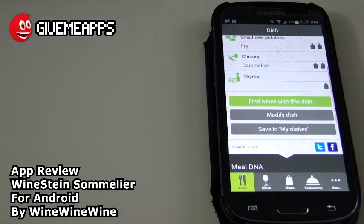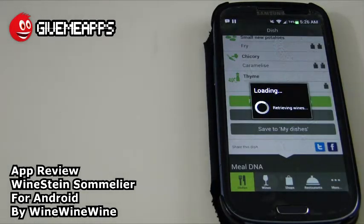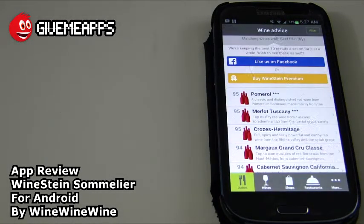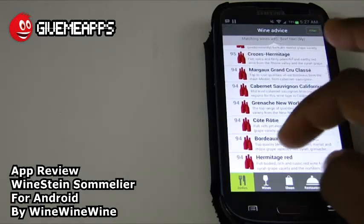Anyway, we're going to do what the app says that it does, and that is, of course, find wines that go with the dish. So take a look there. Find wines with this dish. We're going to retrieve the wines. That's what it's doing. It's loading. And after some time, we're on a Wi-Fi connection, by the way. Take a look at what happens. Whoa, look at that. You get the scored list from 95 and down. Pomerol, Merlot Tuscany, and you have all of these different wines.